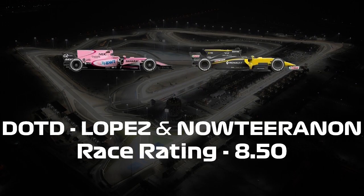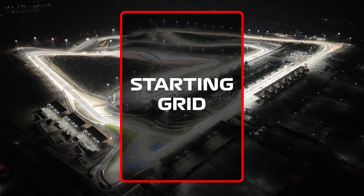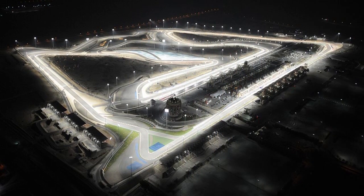And the driver of the day from last time in China was a joint one between Franco Lopez and Thierry Tiernan, who both performed extremely well. Lopez finishing 3rd, and now Tiernan finishing 4th. So here's the starting grid for the Bahrain Grand Prix.